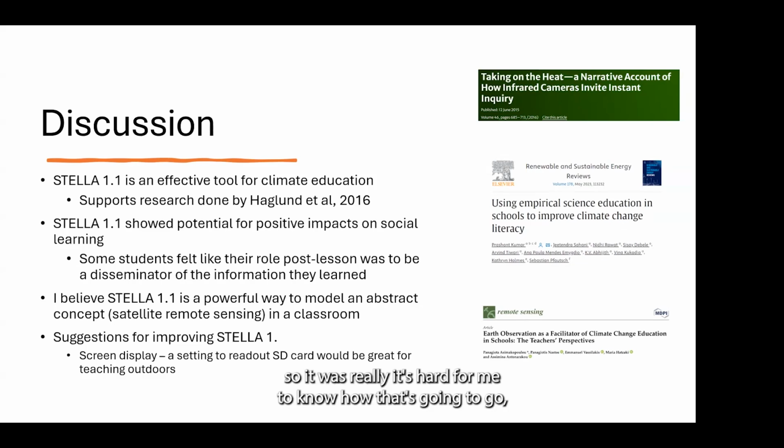It's hard for me to know how that's going to go because I don't get to follow up with these students necessarily. But I was interested to see that a few students said, I want to share with my classmates about this. I want to tell other people about climate change or using the STELLA. And so I thought this was definitely worth noting, that these kinds of tools can drive conversations among students or improve the social learning that goes on as well, because that is a very important aspect of talking about climate education. Students need to not only talk with their teachers about it, but also with each other.